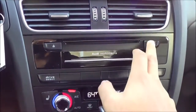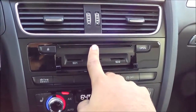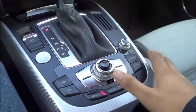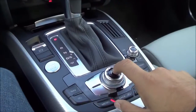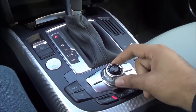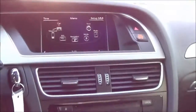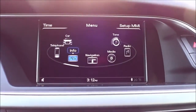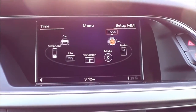Now, coming right here is where you'll find your different slots for your SD cards, and then your SIM card, and then your optical disc drive is right there, and they call it Audi Multimedia. Now, like I said earlier in the video, these are your controls for your Audi MMI interface. Now, to select what you want, just click down on this button right here, and then also, you can scroll just like this, pretty easy to do. Coming to your menu, this pretty much reveals everything from your car, your telephone, various amounts of information, navigation, media, radio, and then your tone.